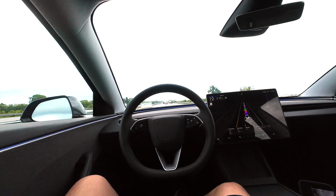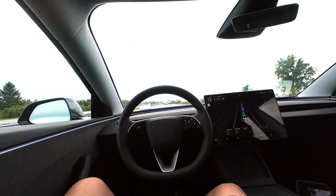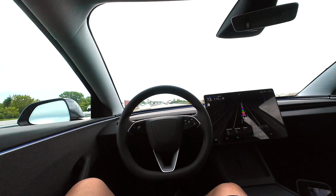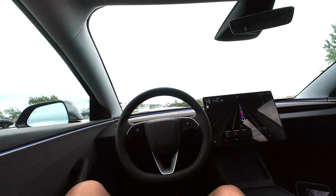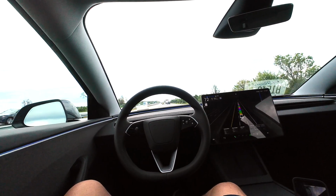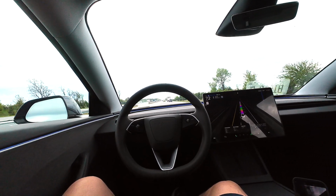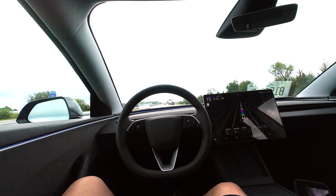Right now I'm cruising on FSD, and the weather is pretty good. It's cloudy, so it's not going to affect my range that much. This is the 2025 Tesla Model 3, the Long Range rear wheel drive. It gets about 458 horsepower or something. This is super fast. Teslas are fast.